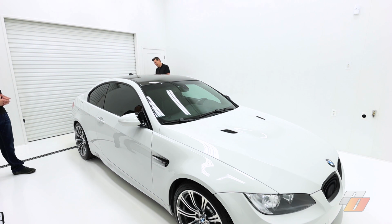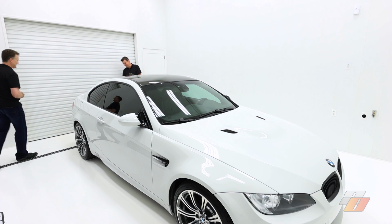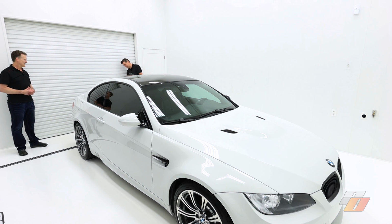Honestly, this back was just a disaster. It looked like a totally different color. It was like the yellowest yellow you could possibly imagine. Never thought you could get that out.